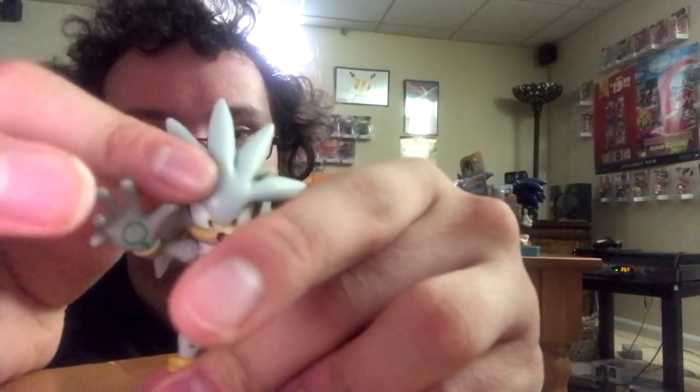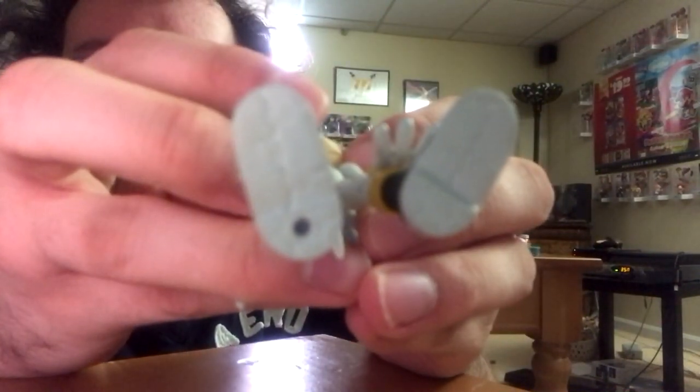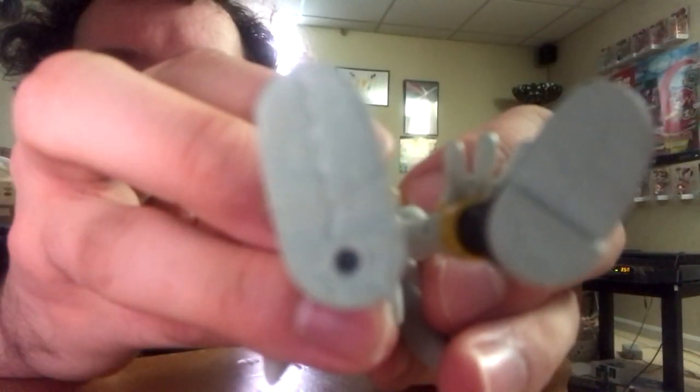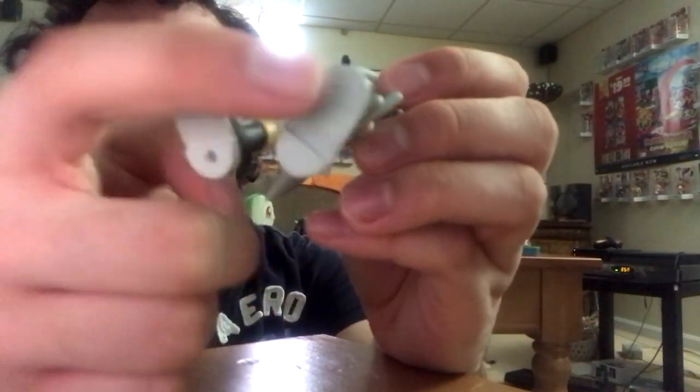This was the first Silver figure ever released. He's just got nice details. And I have an earlier print run where the treads on his shoes aren't colored in properly. That's gonna be hard to see. But yeah, their little hexagons here are supposed to be blue. Very nice.